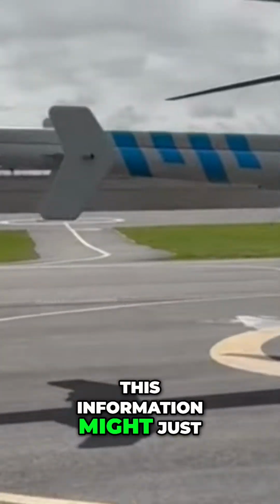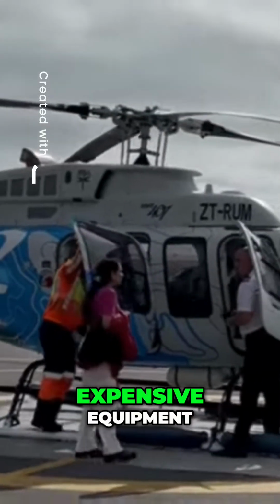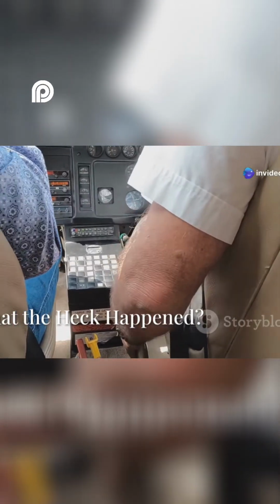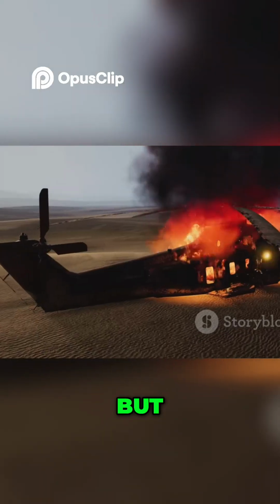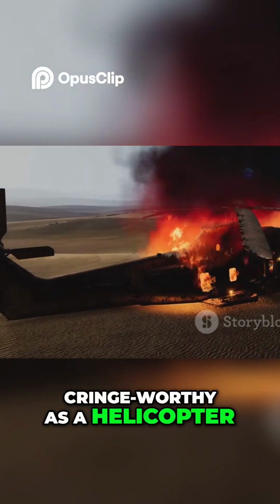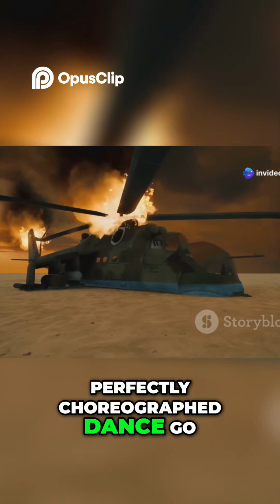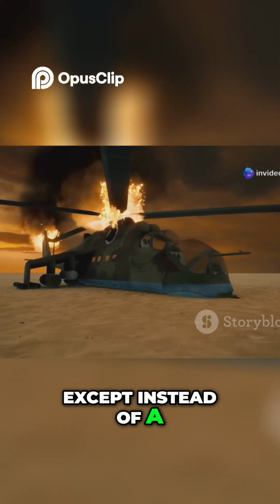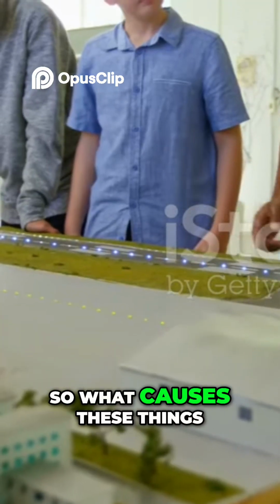This information might just save a life, or at the very least, a whole lot of expensive equipment. You know, folks, in my line of work I've seen my fair share of messes, but few things are as cringeworthy as a helicopter tail boom strike. It's like watching a perfectly choreographed dance go horribly wrong, except instead of a bruised ego, you've got a potential catastrophe on your hands. So what causes these things?